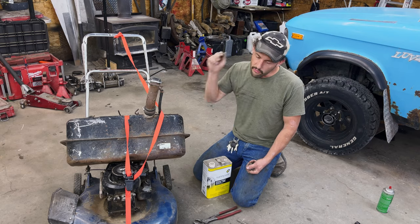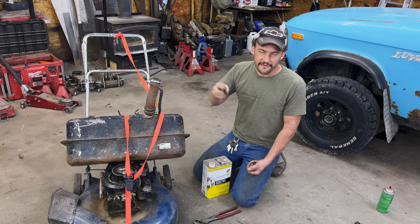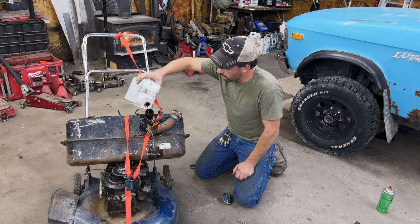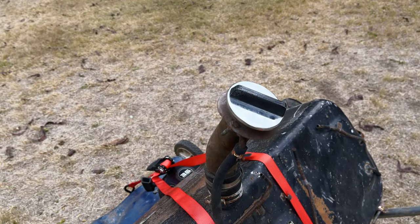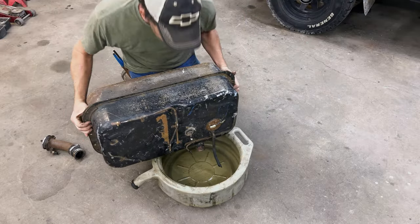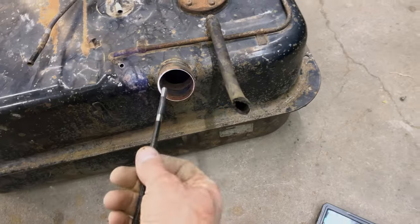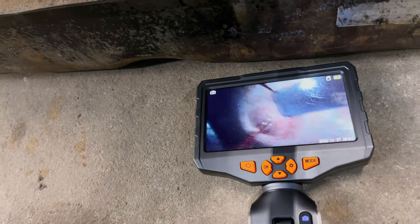Varnish will not filter out. It'll go right through your filter, get in your carburetor, gum it up, gum everything up. It becomes dissolved in the gasoline and then it'll re-solidify and gum up everything. It goes right through your filter. Some methyl ethyl ketone. Spot over there, but that won't cause any problem. That is good enough for who it's for.